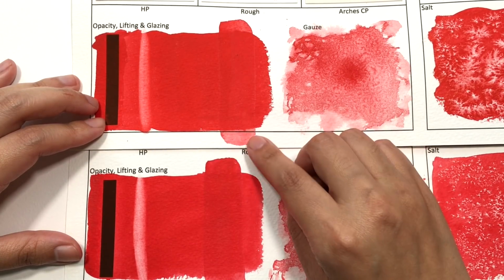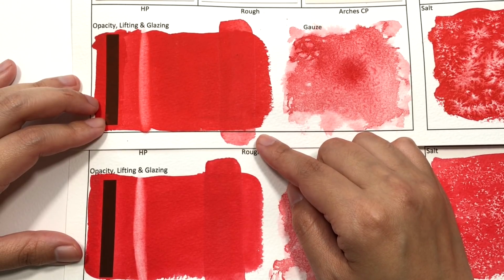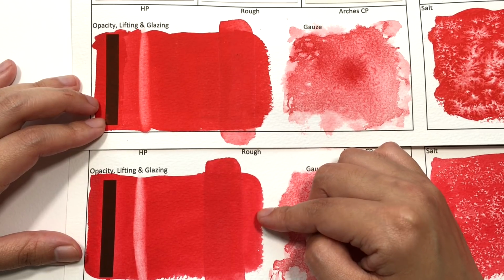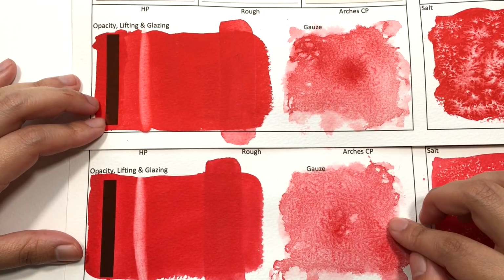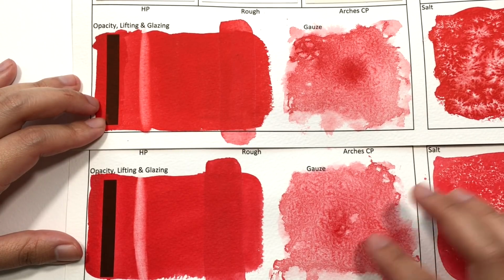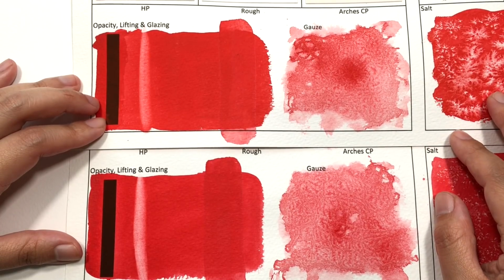In terms of glazing, they both glaze very well, very nice even glazes because of the high staining properties of these 2 colors. When you get a high staining property, you usually get an easier job in glazing as well. In terms of gauzing, neither do much in terms of linear patterns, and indeed they don't really make a very pretty texture either.